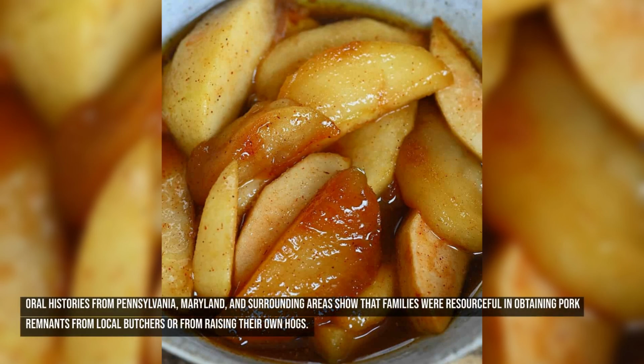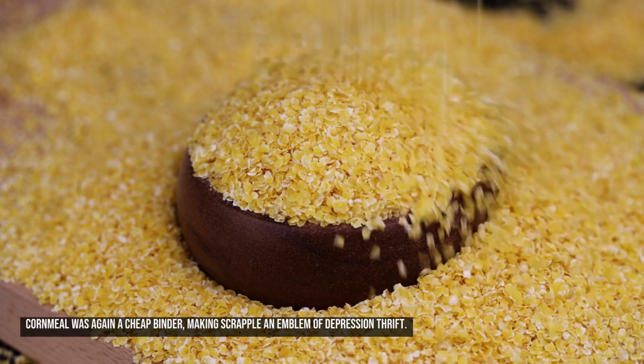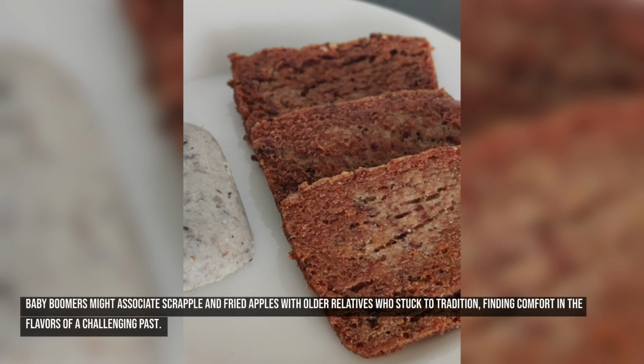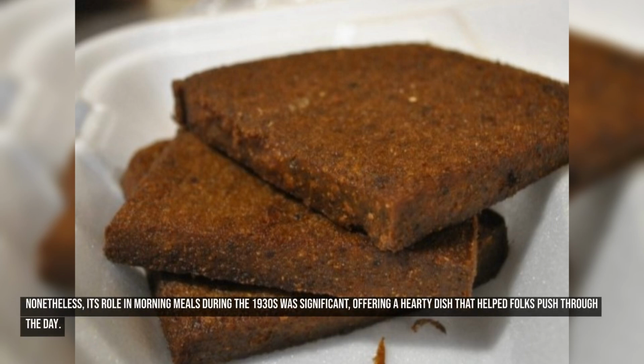Oral histories from Pennsylvania, Maryland, and surrounding areas show that families were resourceful in obtaining pork remnants from local butchers or from raising their own hogs. Cornmeal was again a cheap binder, making scrapple an emblem of Depression thrift. By frying apples, people added nutrients from affordable or homegrown produce, especially in regions with apple orchards. Baby boomers might associate scrapple and fried apples with older relatives who stuck to tradition, finding comfort in the flavors of a challenging past. Post-Depression references occasionally appear in diner menus, but the popularity of scrapple declined in other parts of the country once the economy improved and fresher meats became more widely available. Nonetheless, its role in morning meals during the 1930s was significant, offering a hearty dish that helped folks push through the day.